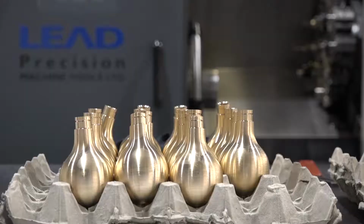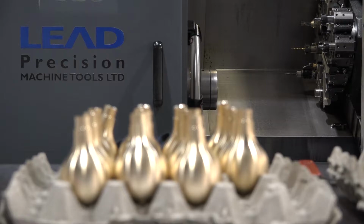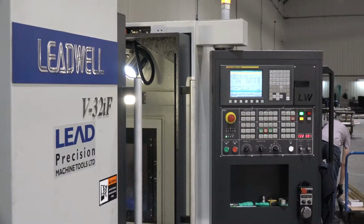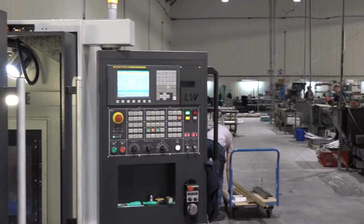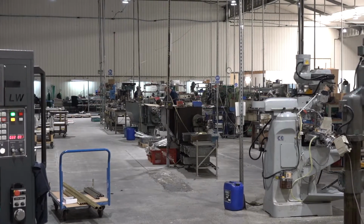A massive part of your process here, obviously you do import some product, but the majority of your components are manufactured here. On that manufacturing and making side, these Leadwell machines, tell us a little bit about the story behind or the journey of having this equipment here. Yeah, so we moved into this larger premises probably about 10 years ago now, with the view to move into and use CNC machinery and start bringing production processes in-house.